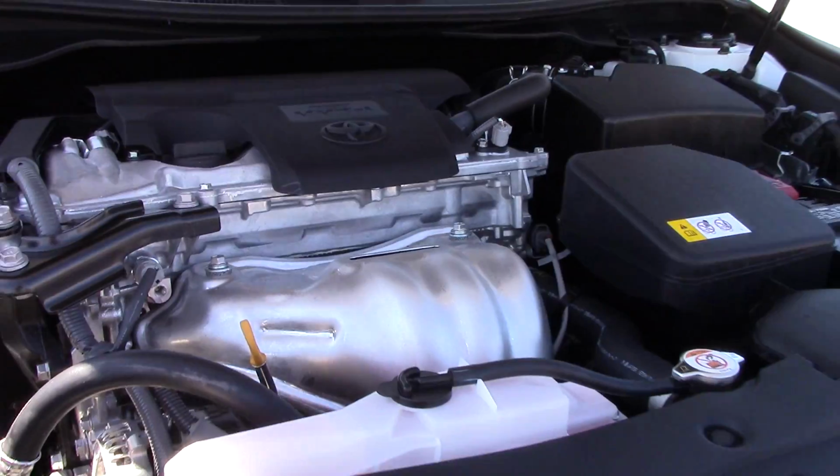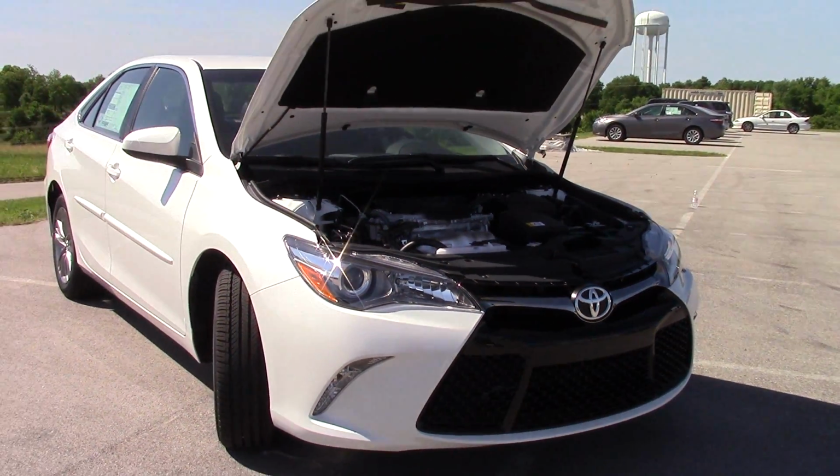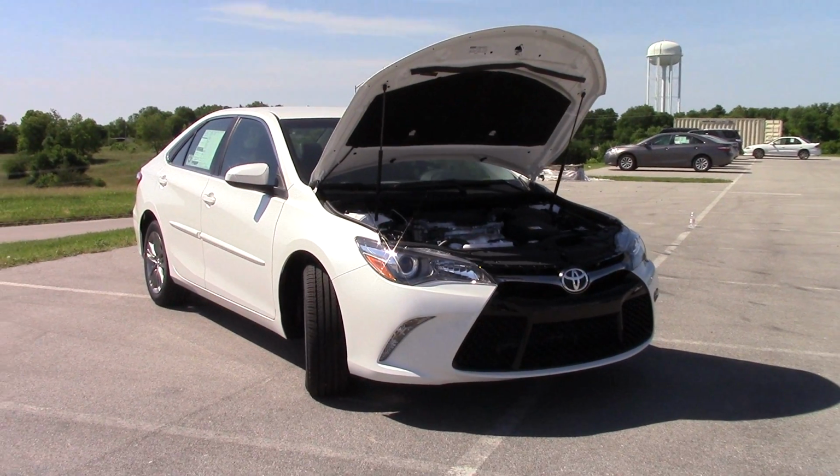All-wheel drive is not available on any Camry. Let's go ahead and take a look at the exterior of the Camry.